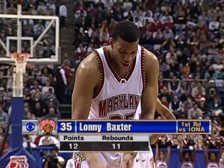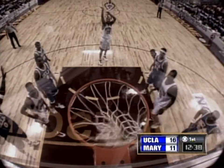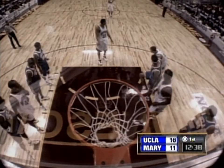Lonnie Baxter has had a breakthrough year. He became first team all ACC. This team started out 0-3 in conference play. They fell to 2-4, lost a game at North Carolina. They were scheduled to play at Florida State, and Gary Williams put them through what everybody on the team acknowledges was the most significant workout of the season.